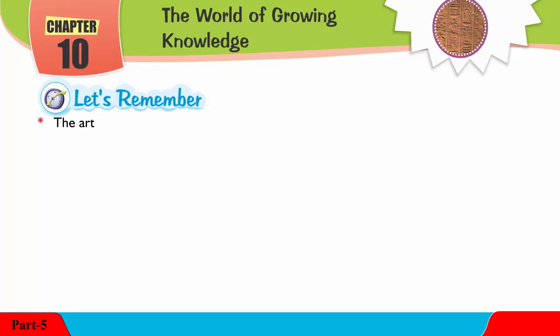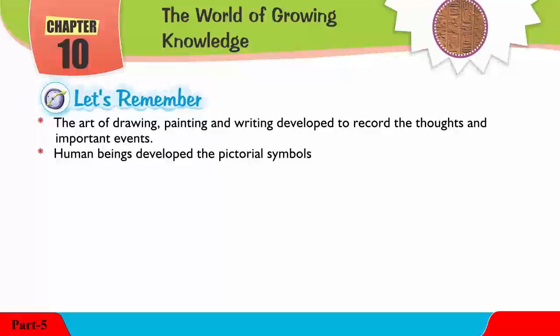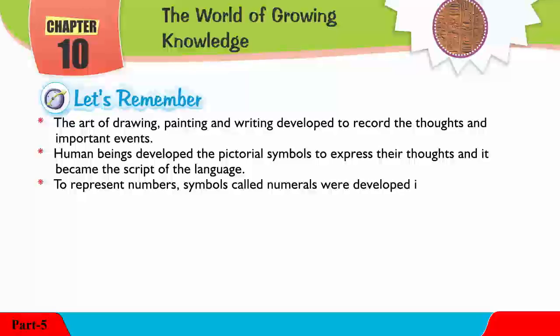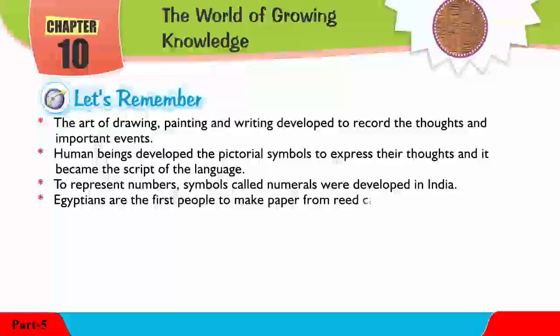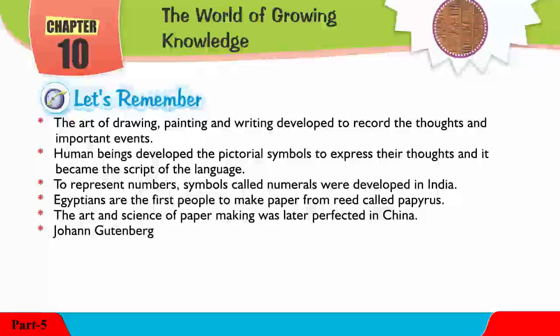Let's remember, the art of drawing, painting, and writing developed to record their thoughts and important events. Human beings developed the pictorial symbols to express their thoughts and it became the script of the language. To represent numbers, symbols called numerals were developed in India. Egyptians are the first people to make paper from reed called papyrus. The art and science of paper making was later perfected in China.